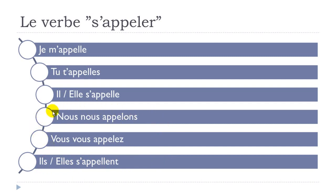So here for nous and vous, we've got only one L, like in the infinitive form. That's the reason why I've been pronouncing appelons, and then appeler. But for je, if you can spot it here, look, we've got double L here, and then for the plural form, double L.